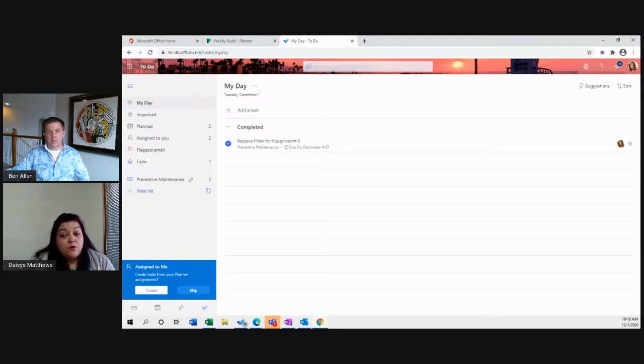To Do is more for personal tasks and for recurring tasks. It didn't used to have the ability to share lists, but now that it does, you can also use it for team tasks as well if they're maybe not as complicated as they might be in a project. So it's a lot easier to keep it there as well, especially if it's a recurring weekly, monthly, quarterly task. It's a lot easier to keep in there because once you complete it, it'll automatically create a new task for you for the next month or for the next week.